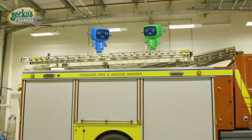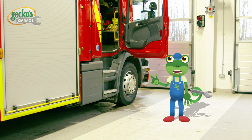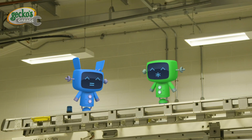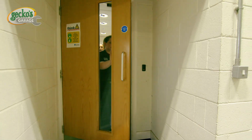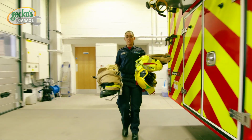Well, look who's here. Blue and Green Mechanical have come to learn about fire trucks too. Make sure you two stay out of trouble, please. This is Laura and Ellen. They're both firefighters in White Watch.